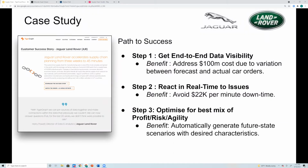And then the last step is to optimize for profit, risk, and agility. And so Jaguar Land Rover is really at the center of that McKinsey chart we showed before. They really are focusing on how to generate future state scenarios and get the right answer before it becomes critical.